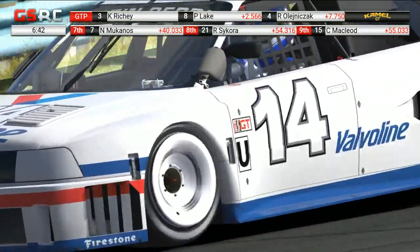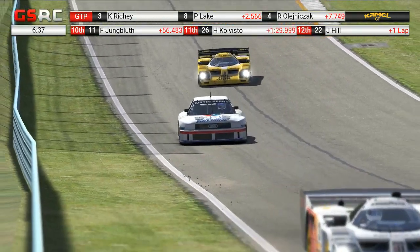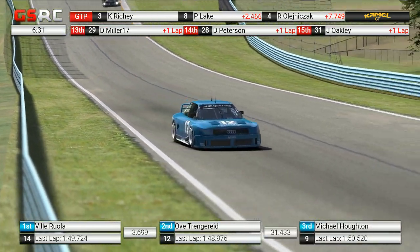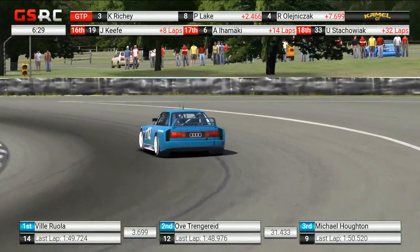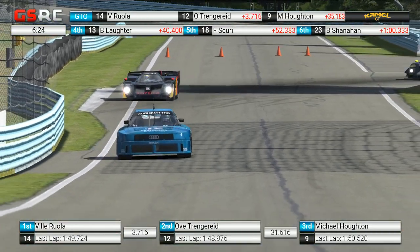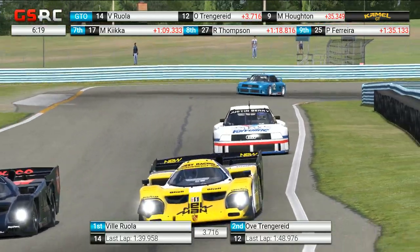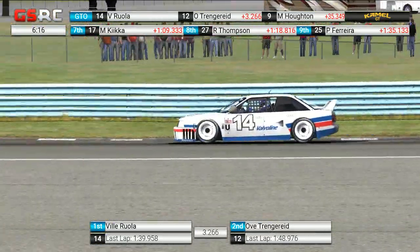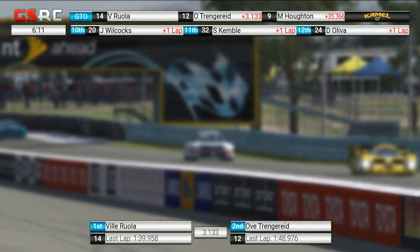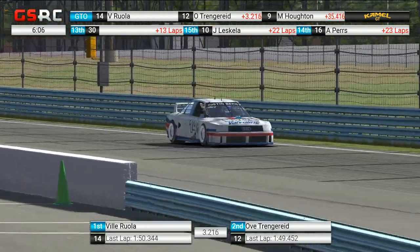Villy Rolla, our other leader in the GTOs. He's got about 4 seconds over Ove Trangarade. You know, Ove's been actually closing this down just a bit, Joe. I think it's more of a case of Ruolo being cautious, though, letting this traffic get by in spots. Oh, that was awful close right there. Philip Blake makes it very, very close there, getting by Ruola. Yeah, he had other traffic because that was John Hill that was being lapped by the Nissans as well. It was tough when you've got both classes being lapped.